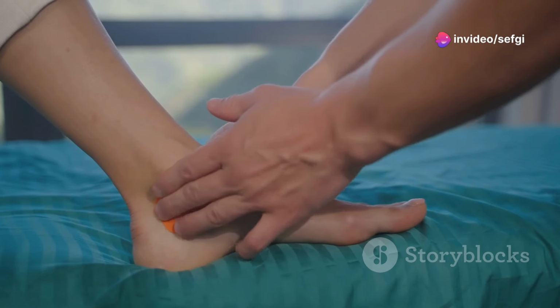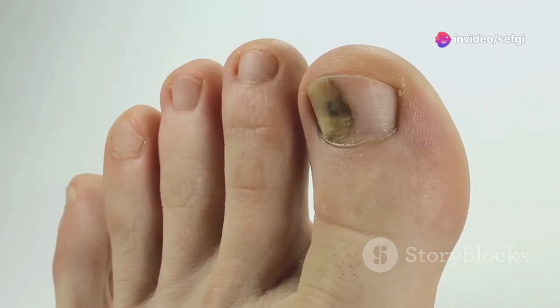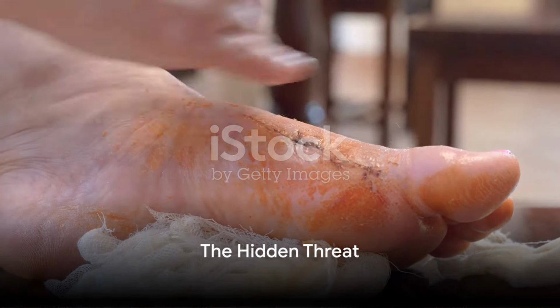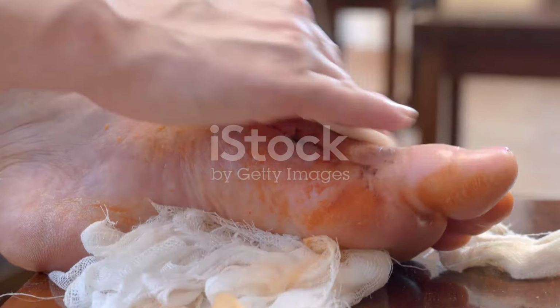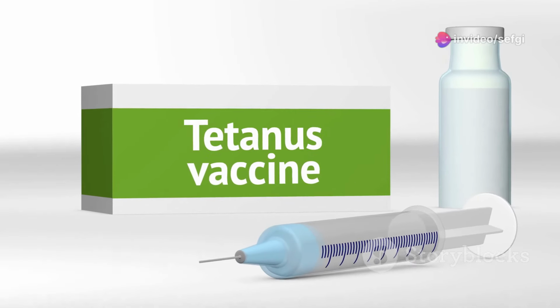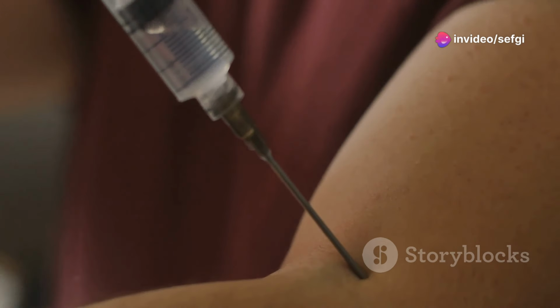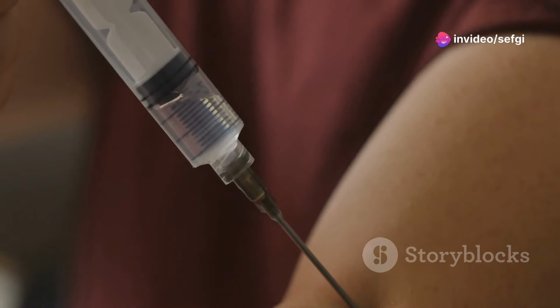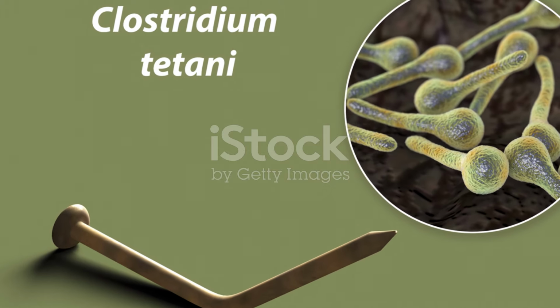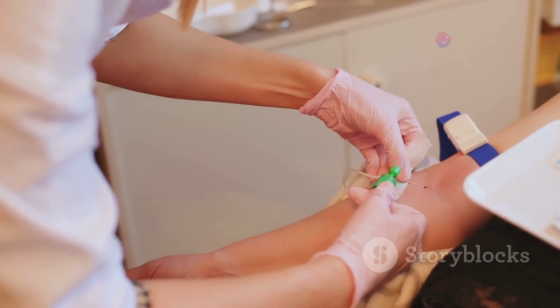The initial pain and bleeding are just the start. The real concern is what might follow. The real trouble begins when bacteria from the rusty nail get introduced into your body. This tiny object, now a potential threat, can carry an array of bacteria, including the notorious Clostridium tetani, the bacterium responsible for tetanus. Tetanus is a serious bacterial infection that affects your nervous system, leading to painful muscle contractions, particularly in your jaw and neck muscles.